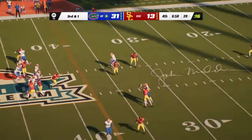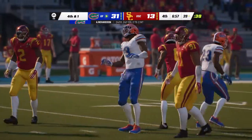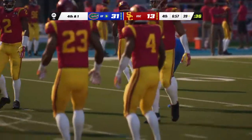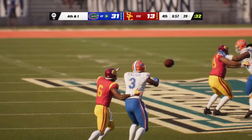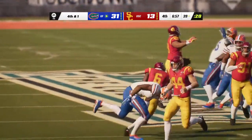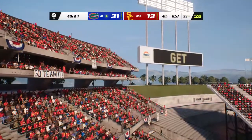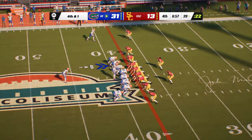They'll look to throw for it on 3rd and 1. And that is incomplete. Oh, he had a defender right there with him to force that to the ground. And 4th down now coming up. Oftentimes when you're losing a game and the team's still throwing with this kind of a lead, you start playing a little more physically. And they took that opportunity right there to be extremely physical and force that incompletion.